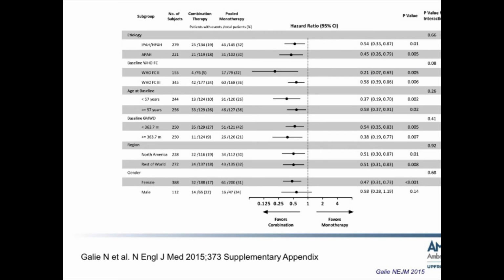and it didn't really matter what kind of pulmonary arterial hypertension you had, either idiopathic or heritable versus associated, it was all significant. And very interestingly, the biggest effect even seems to be in the group of functional class 2 patients. So that is very remarkable. Even a profound effect in functional class 2 patients, questioning basically all our approaches of goal-oriented therapy to a great extent.